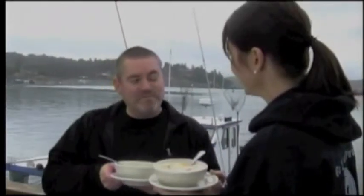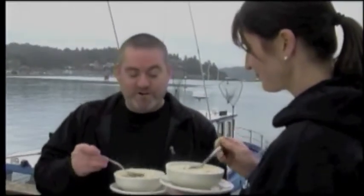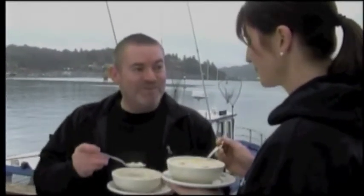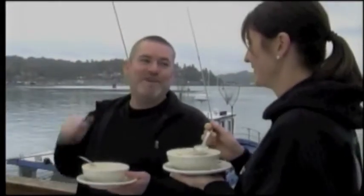All right, so we already made the linguini with the Alfredo and the shrimp, but cannot leave here without trying Moe's famous clam chowder. You guys really sell 1 million bowls of this a year? That's right. It's a lot of chowder. All right, well, cheers. Here's to a perfect chowder day here in Oregon, Newport. Perfect. Oh, it hits the bones great. Wow. Once again, thank you very much.